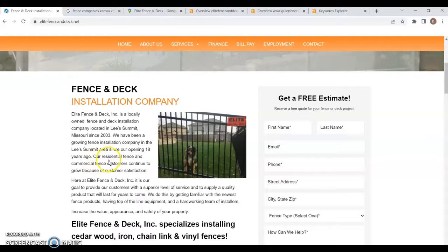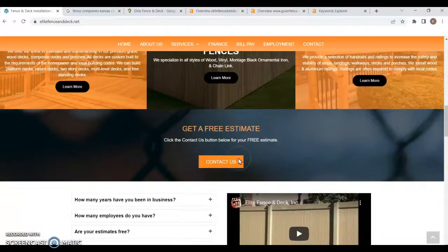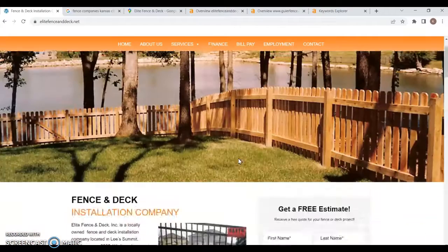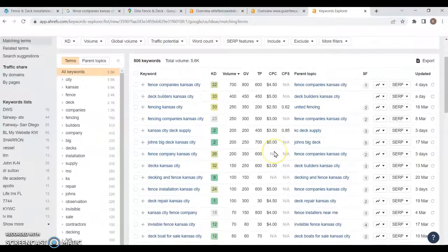Now, things like, let me see if I can find, even just the words chain link and vinyl fences are keywords. They're just not local keywords. So let me actually take you over to a list really quick. These are some keywords in your area that would be great to have on your website.